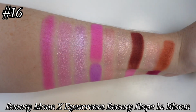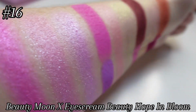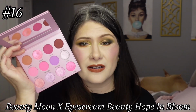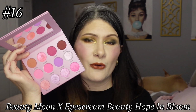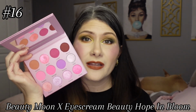You do have this little pop of kind of a warm neutral shade over here, and you have a couple of berry tones, but I don't generally do all pink looks. I did do a couple in October for Breast Cancer Awareness Month, but I like to use pinks as accents and kind of mix in with other shades. So this isn't the first one that I'm going to reach into if I want to do a fun, colorful look, but I do really like the quality in here.